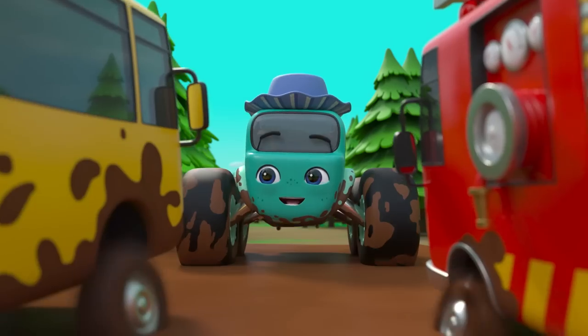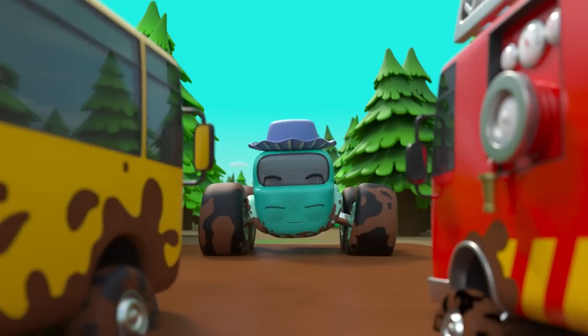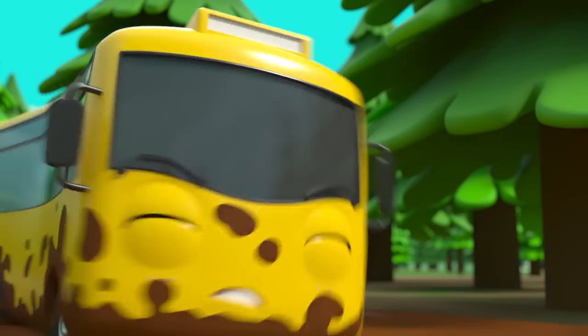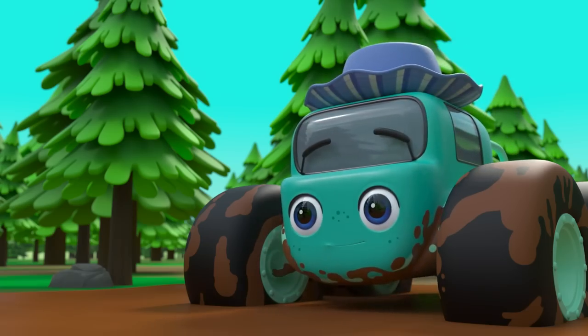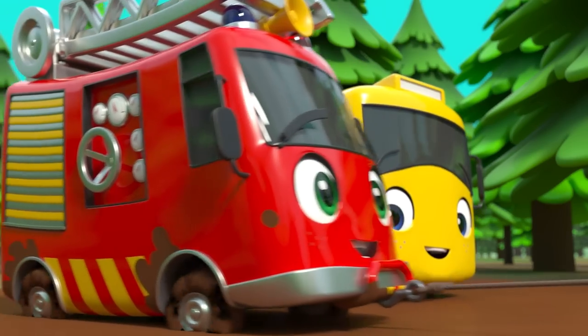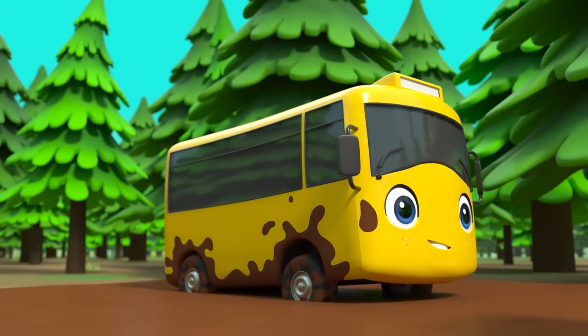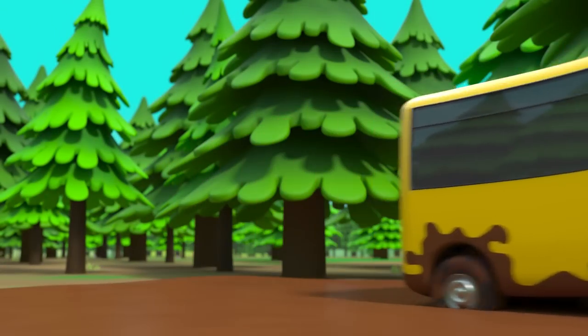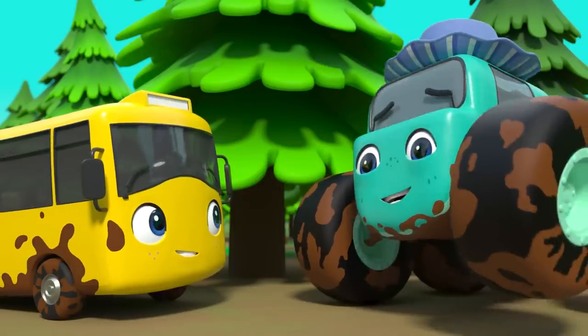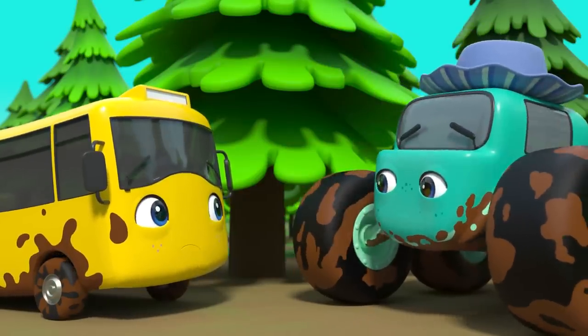Don't worry! It's just a monster truck! And they're very friendly! She's pulling Ash out of the mud! Wow, she's strong! And now it's Buster's turn! This monster truck is called Mira! She's lost too! Just like them.